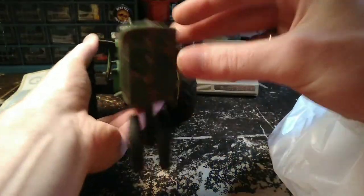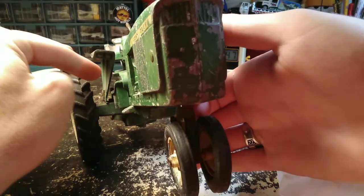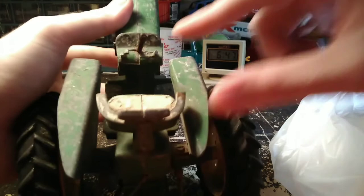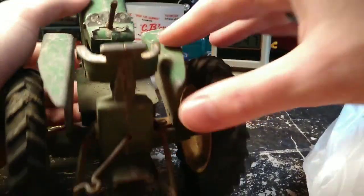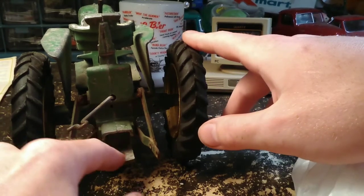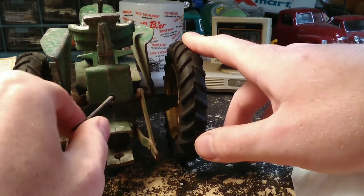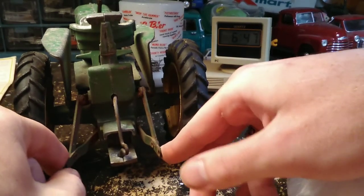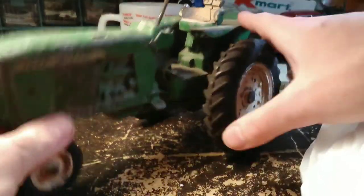You can see that this fender here is bent a little bit. Now you can see, it's bent in a little bit. Seat's painted yellow. It's got some gauges on there. Yeah, it's missing the steering wheel. This hitch here also leads me to believe it's probably an Ertl. Looks like it's got something somewhat similar to a three-point hitch system here as well, that would hook up to some old Ertl attachments.